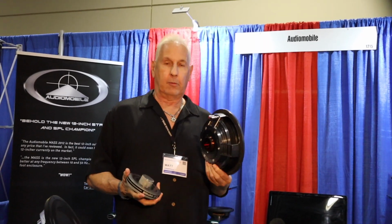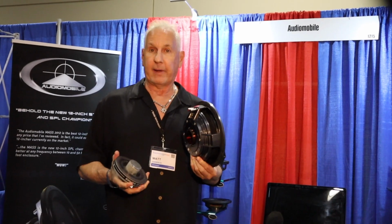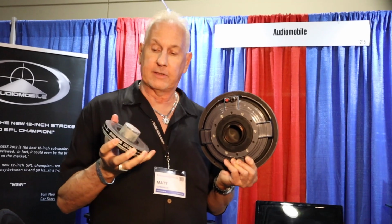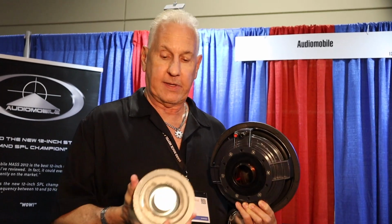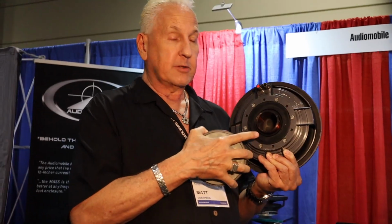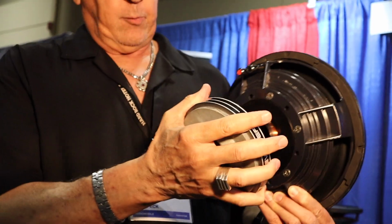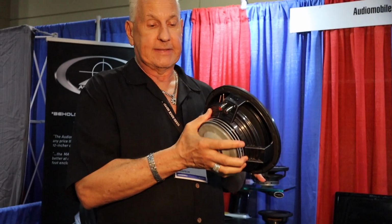This is our Evo, which is our least expensive cast frame series. It's also our shallowest mount. This is what we call our pull-apart driver to show the proprietary technologies: low profile, solid pole, no rear axial vent, which means you can put the woofer right up against the back wall of the enclosure, reducing the enclosure depth. Also, we use a multi-layer, large diameter voice coil to handle more power. Integral cooling vents built in, that when the driver is mounted, the air can be pumped out around the magnet instead of out the back.